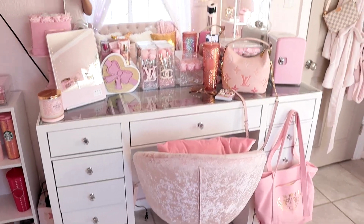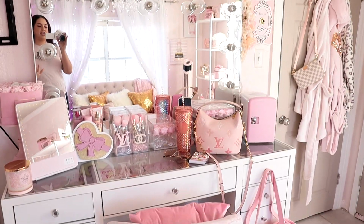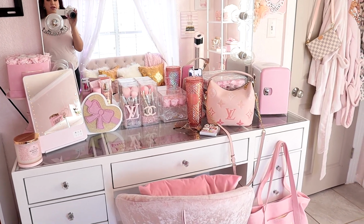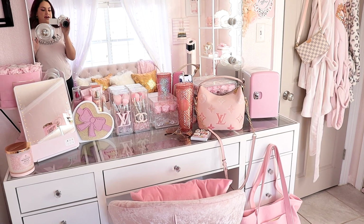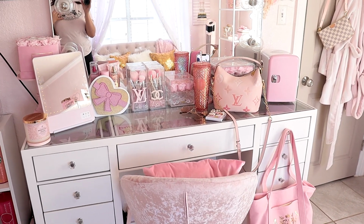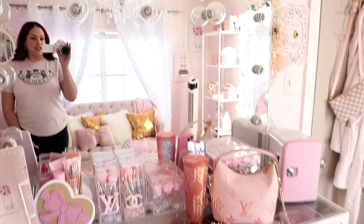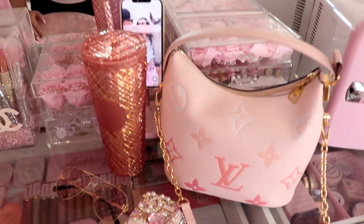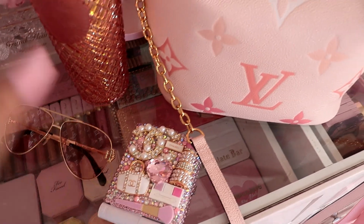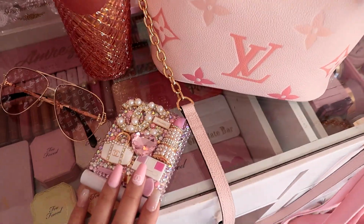Alrighty guys, so here is how the vanity looks. Everything is clean, organized, and now I am going to go through these drawers with you, show you how I organized, and I'm going to mention a few of my favorite products so you guys can get some new makeup if you're interested. So I already have my bag that I'm using for the day, my glasses, my compact mirror, and my tumbler. This is what I'm using for the day, so that's why I have it up here.